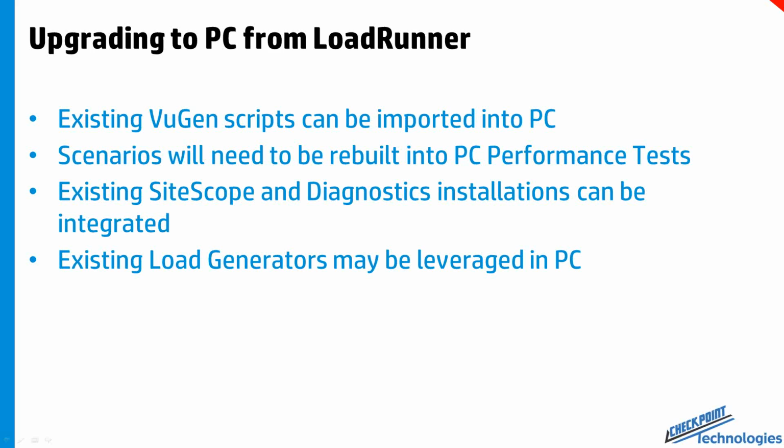A lot of times we can do it without uninstalling and reinstalling a new version of the generator. It just depends what version you're running right now. But you can leverage a lot of the same hardware that you already have and use that for Performance Center.